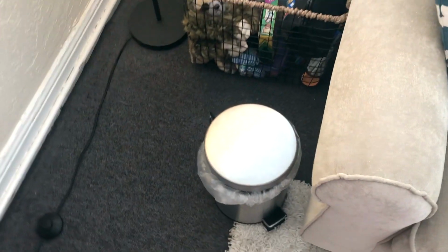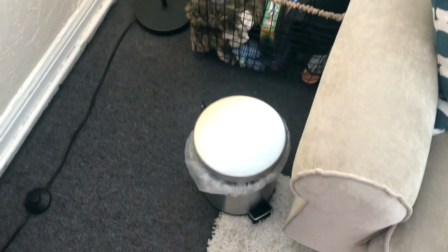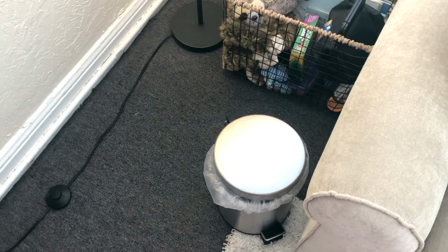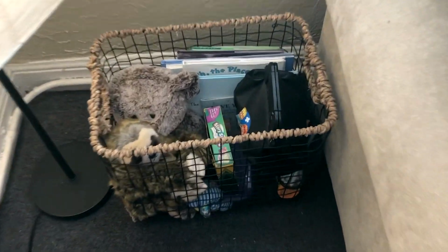Back in this little corner, I got my little trash can. I have a covered trash can, but I think people use tissues enough that it might be helpful to have an open one, but this is just what I got when I got my own office. Here's a little corner of my colleague's stuff.